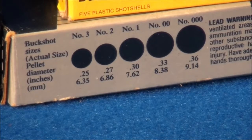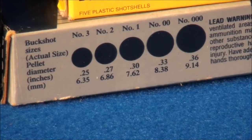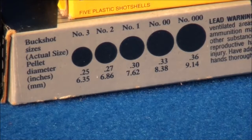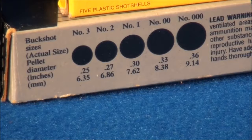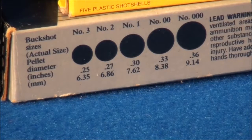That's actual size you're looking at, by the way. 1/3 of an inch. That's a 9mm, a double-aught buck. So if you have 9 in a shell, you're shooting 9mm at once. On the right is a triple-aught buck.